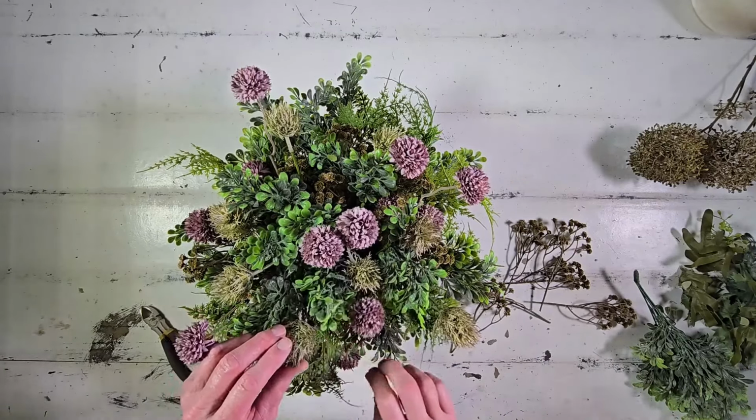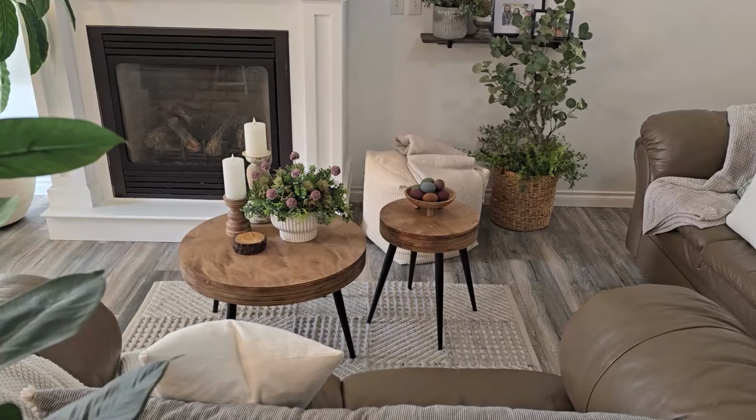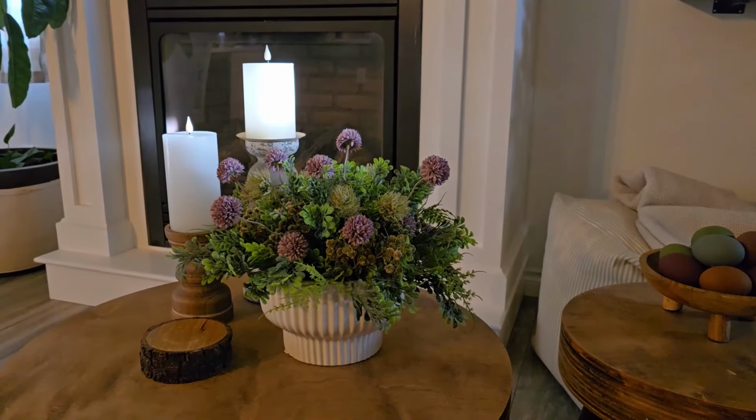Then we're just going to add some candles in some nice wooden candlesticks, and I am using 2 different colored candlesticks here. I like a little bit of the contrast, and I like mixing. I think sometimes you can get away with mixing if you're using the right color palette and the right material. So in this case, they're both wood, and I think they look lovely paired together.